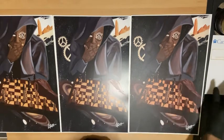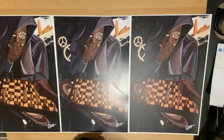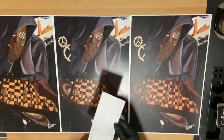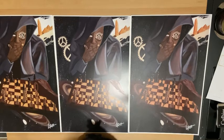Actually, on my first order, Catprint sent me a coupon for 10% off on my next order. So I got the next order coming in. Let me do this for y'all real quick, I'm sorry. I got the next print shipment coming in, and I got 10% off of that. So shout out to Catprints for that.